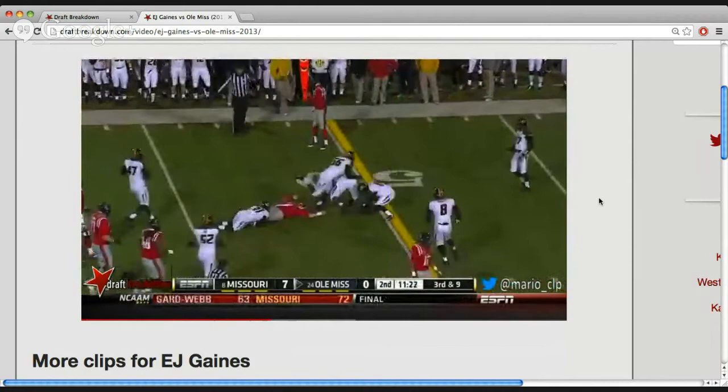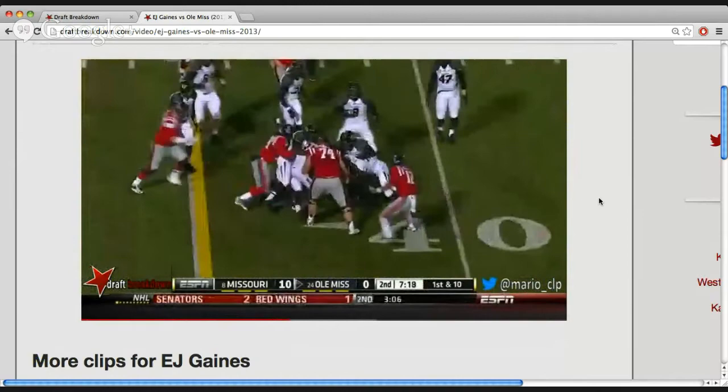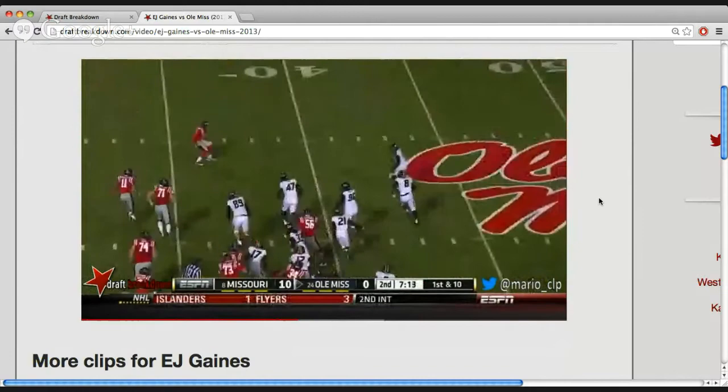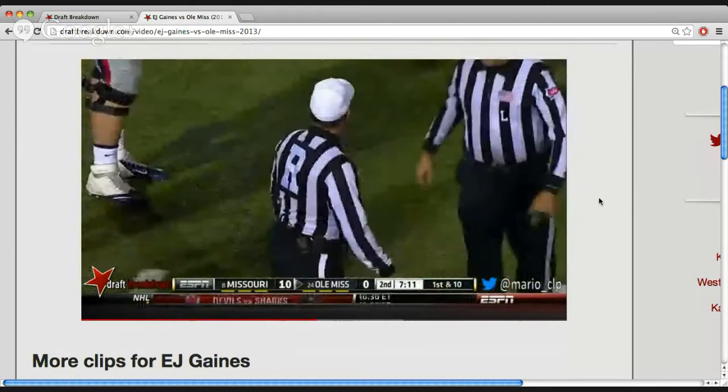And Gaines does play bigger than his size. Gaines plays a lot bigger than his size. And he can play multiple defenses. He can play zone. He can play man. He's a good tackler, as you're about to see. Just sort of jumping on the pile there and keeping the ball carrier from doing too much, although, yeah, I don't think that was a fumble. But, yeah, this Ole Miss offense, they were a good quarterback away from being really good. Bo Wallace is terrible. Bo Wallace is really bad.